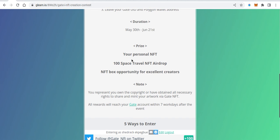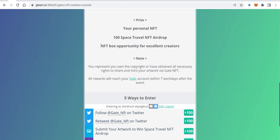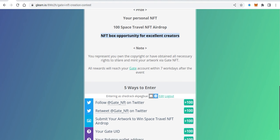Now the prize: you're going to get your personal NFT on the gate.io NFT platform, 100 space travel NFT airdrop. Wow, this is the one that has blown my mind. An NFT box opportunity for excellent creators. They have different space travel NFTs in this NFT launch. We have the space travel NFT 1 and 2, and we also have the space mystery box. For excellent creators, you have a chance of getting the NFT box opportunity.